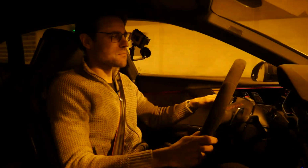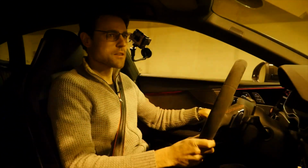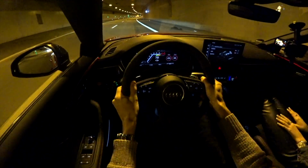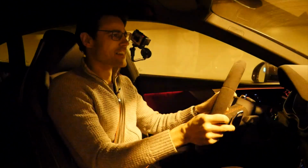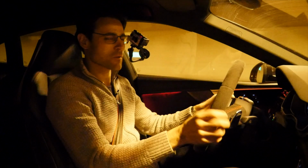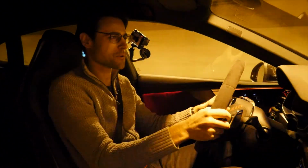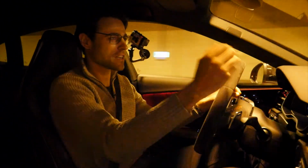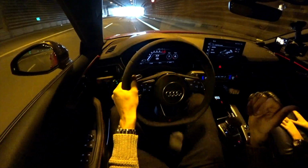And I let myself drop back a little bit here so I can lower the window and use also the shifting paddles, show some of the sound. Nice, nice. So this 2.9 liter V6 bi-turbo with the Quattro all-wheel drive, and this is still here the classic Quattro all-wheel drive we all want to have. 40-60% distribution as a standard, and then it varies a little bit, but definitely always rear-wheel bias.